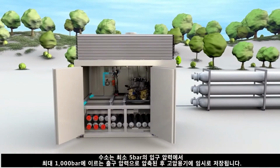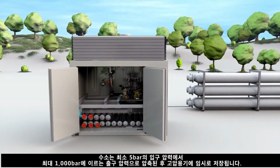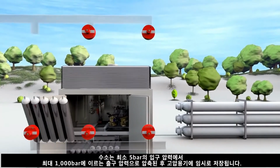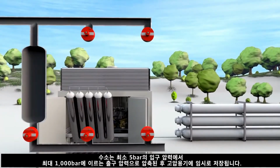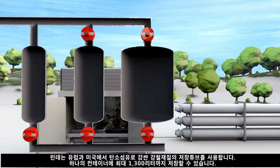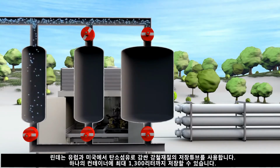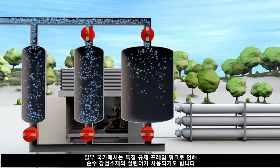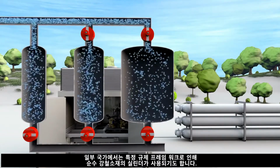Following the compression from a minimum of 5 bar inlet pressure to a maximum of 1000 bar outlet pressure, the hydrogen is temporarily stored in the high-pressure vessels. For Europe and the United States, Linde uses storage tubes made of steel which are wrapped with carbon fiber. You can integrate up to 1300 liters of storage volume in a container. In some countries, pure steel cylinders are used instead due to the specific regulatory frameworks.